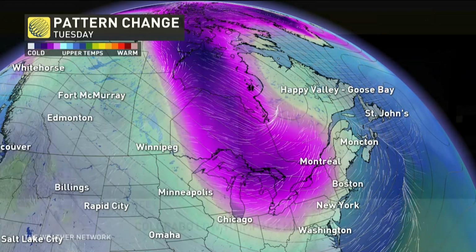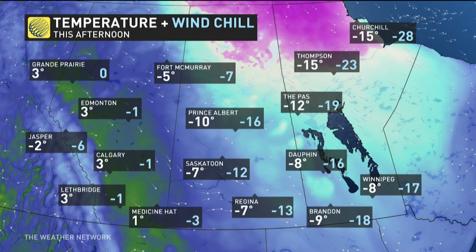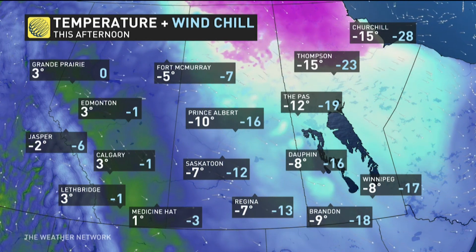Now, as we see that purple appear on the map, we know that's cold. That certainly is gloves weather, heat up the car kind of weather. So let's show Canadians some of the numbers. These numbers are for this afternoon, impacting areas across Winnipeg and Brandon, feeling closer to -18 in Brandon for this afternoon. And tomorrow morning in Winnipeg, the wind chill will feel like -23. So certainly bundle up and have all of that gear ready.